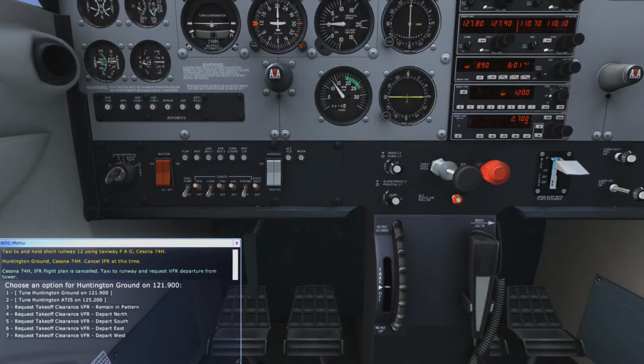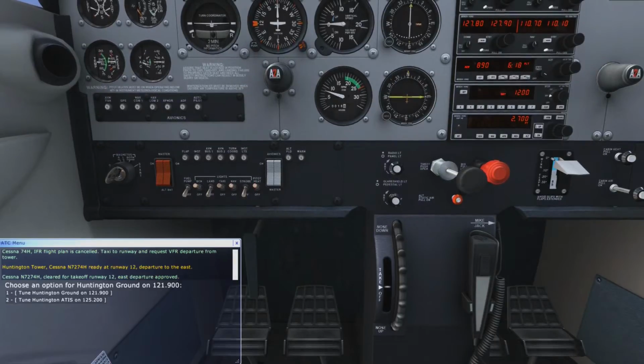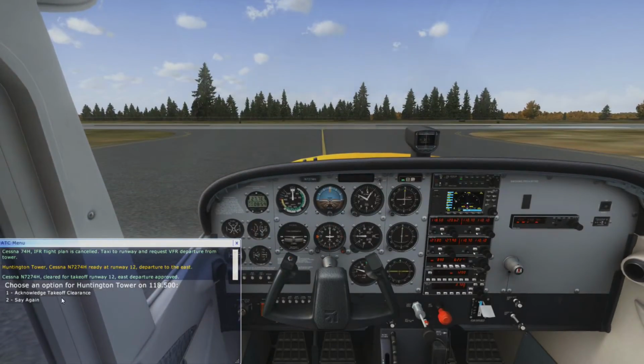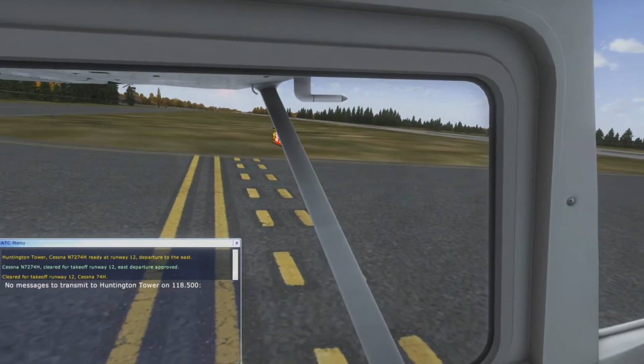Let's ask the tower if we can head out of here. We're going up more to the east, I think, than anything. So we'll ask about the east. Tower, Cessna, November 7274 Hotel, ready at runway 12, departure to the east. Cessna, November 7274 Hotel, clear for takeoff, runway 12, east departure approved. Bring the yoke back. Acknowledge that we can get out of here. Clear for takeoff, runway 12, Cessna 74 Hotel.